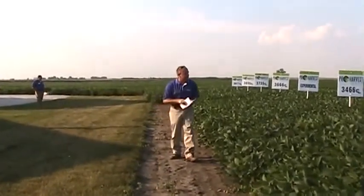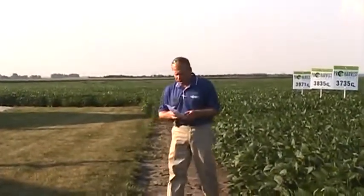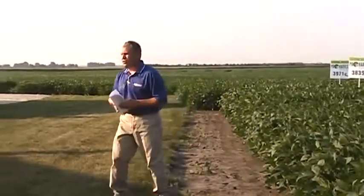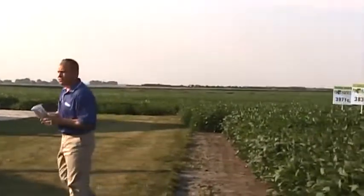Also 3135, 3.1 maturity. Bean as well, very good stress tolerance as well, very good on SDS, a great disease package to this one as well. It's a medium bushy bean. It's got excellent performance to it, great yield potential, and a very good combination of defensive and offense type of variety. So that's 3066 and 3135.